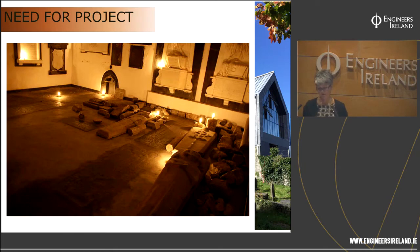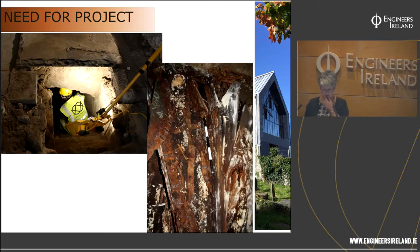This is quite an atmospheric shot, but it was looking a bit sadder in daylight. This is one of the large vaults, which was the Roth family vault. This is a shot of Kilkenny archaeology, the site archaeologist, going down into this vault. It was a beautiful set of steps and lime rendered walls in this vault. And this is just one shot.